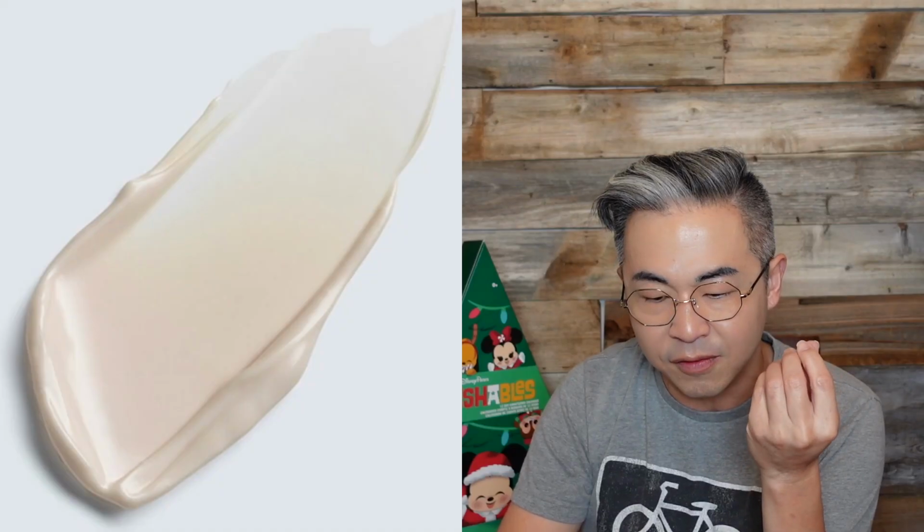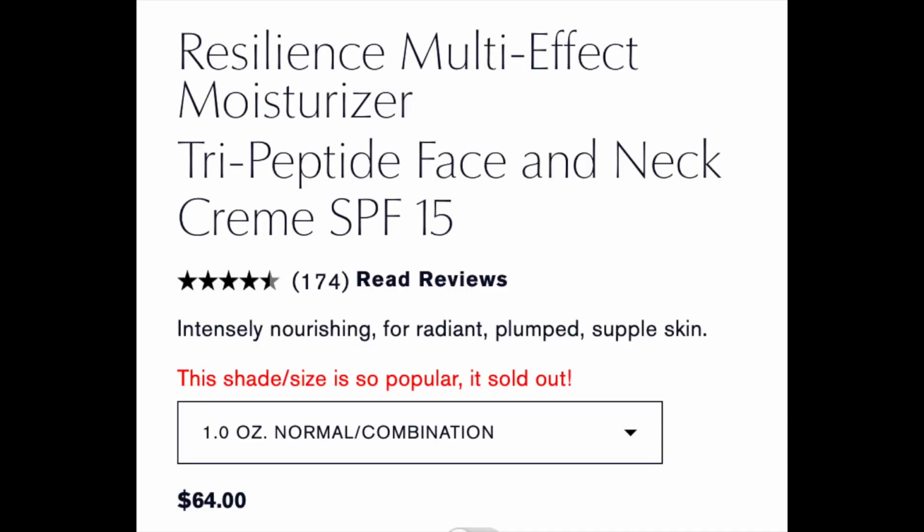And then there's a resilient moisturizer. Let's look at this moisturizer right now. Hold on. I have not actually tried the moisturizer before. I didn't really care for that because the texture seems very thick for me. So in the package, the resilient multi-effect moisturizer SPF 15, 1 ounce, is $64. So between the 3 products, it's way over $100. Like I say, it's really, really great deal.